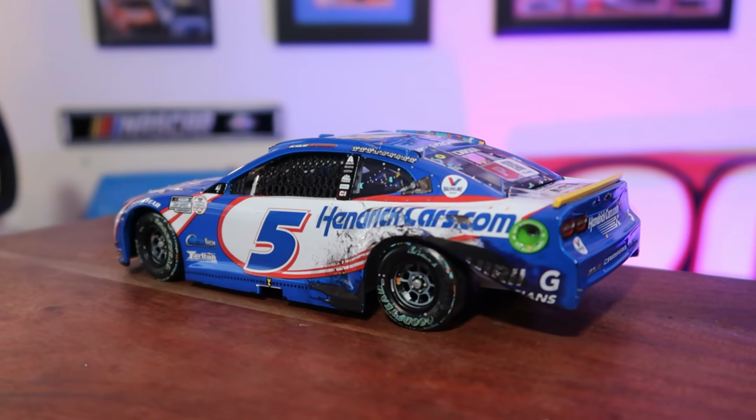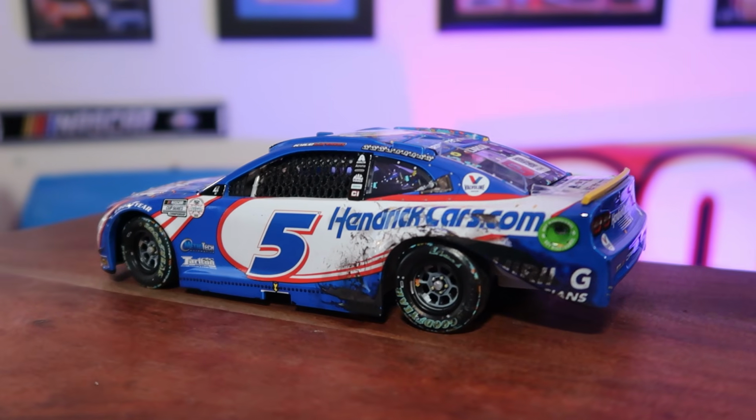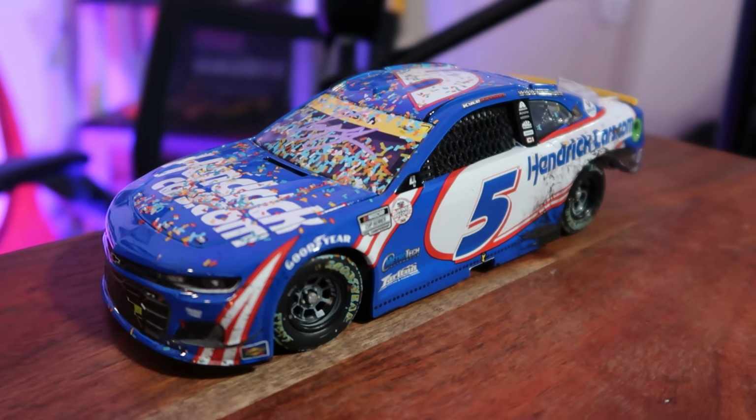This was also the final race of the Gen 6 car, so there's a lot of history tied up in this diecast. One of the reasons it's one of my favorites. 10-win season plus the championship. Gosh, in the next gen era, we may not see a season like that ever again, or at least not for many, many more years. Again, historic race car. Fun to have this one in my collection.